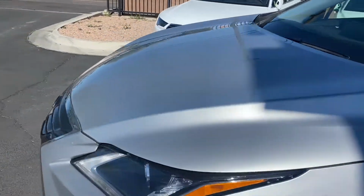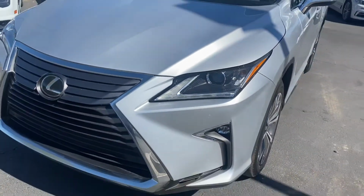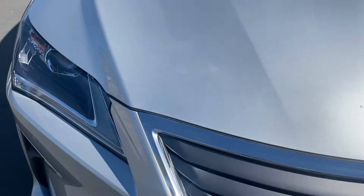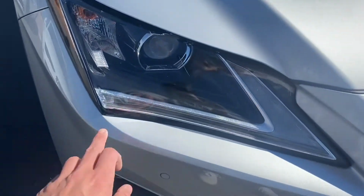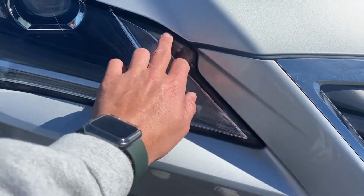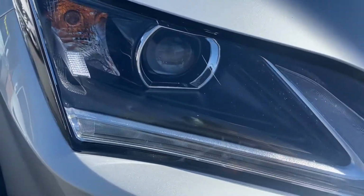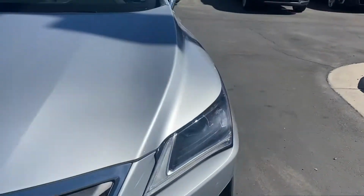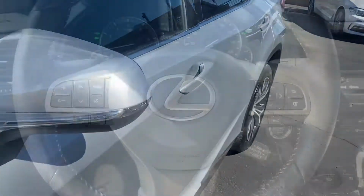Up front here we do have LED headlights with parking sensors. Great looking front grille. And you can see you got these strip lights that go around the bottom and the side of the headlight. Fog lights down on bottom. Let's check out the inside here.